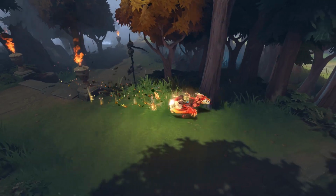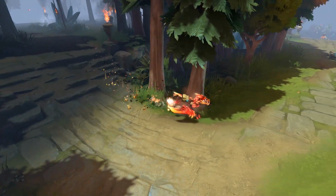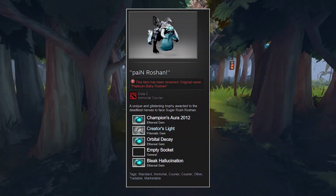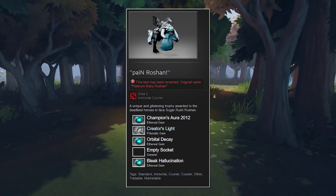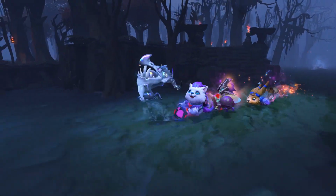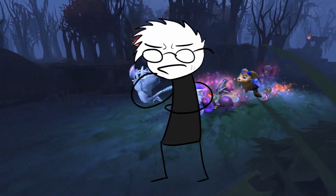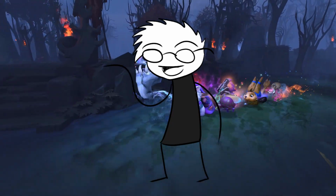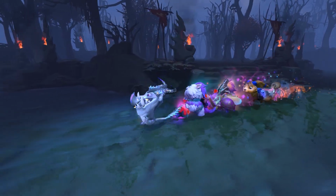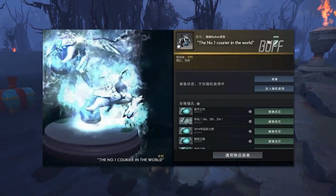All that said, I'm sure we'll hear more from Pada in the future, as his inventory has even more rare goodies in it, including a Platinum Baby Roshan courier with 3 empty sockets, just waiting for the right buyer. While we're on the subject, there's actually a courier out there that's even more valuable than that. But what can be more valuable than a Platinum Baby Roshan with 3 empty sockets? A Platinum Baby Roshan with 4 empty sockets. This currently belongs to a Chinese collector, and they've appropriately renamed it the number one courier in the world.